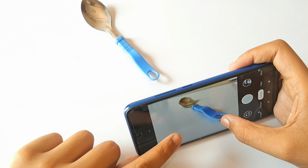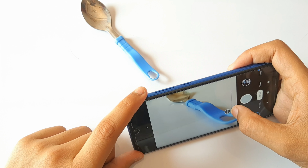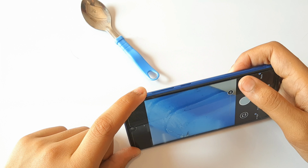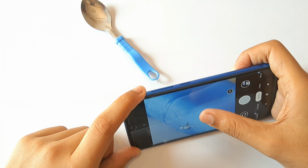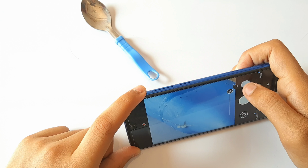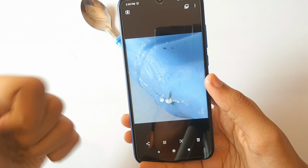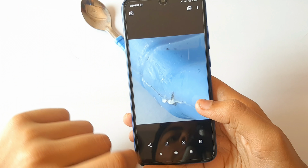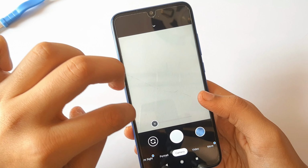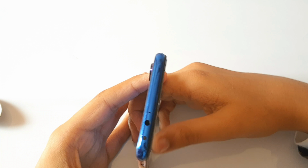Now let me show you one crazy feature, that is the zoom. We have 10 times zoom in this Redmi Note 7 Pro using the Gcam 7.3 port, and it is super sharp. So I'm gonna give you a live demonstration. Just take a photo of this thing and see guys, this is super sharp and I quite love this. So the zoom quality is amazing. It is the best available on this smartphone. And yeah, the quality does not degrade even after zooming 100 times, so that is insane.